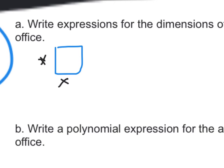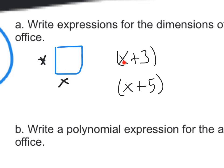Alright, but they do tell us that her new office in the company's new building will be 3 feet wider and 5 feet longer. So for part A, we can write expressions for the dimensions of the new office. All we do is we take x for one side, make it 3 feet wider, and we take the other side and make it 5 feet longer. So there we go, we've got the two new dimensions for her new office.